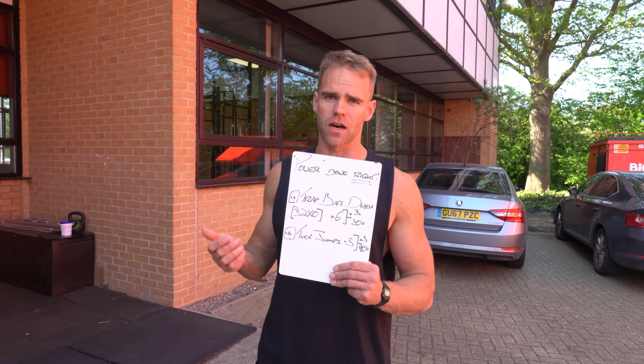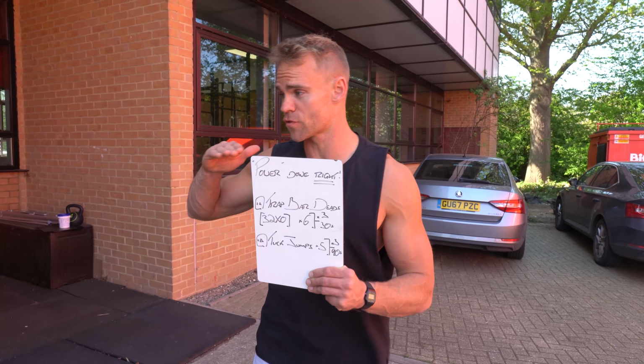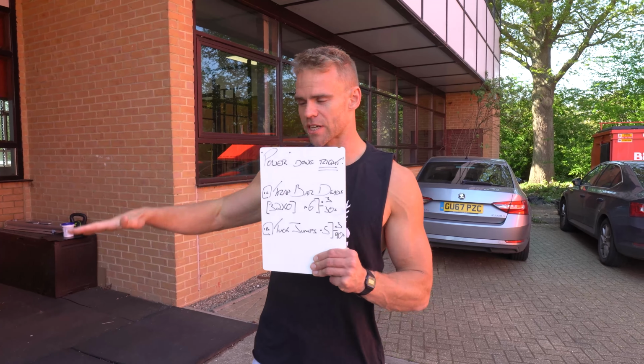So basically, again, it's trap bar deadlift. It should be lifted from a dead start. I'm not a massive fan of touch and go deadlifts or trap bar anyway. The whole purpose is that you overcome that inertia from a static position. So 3 seconds down, 2 seconds on a pause, and then X is basically as quick as you can on the way up.